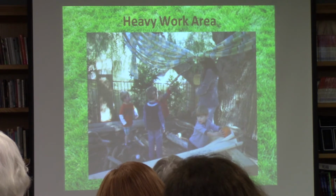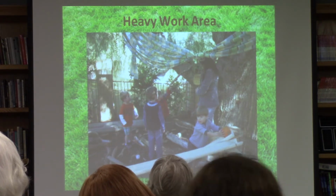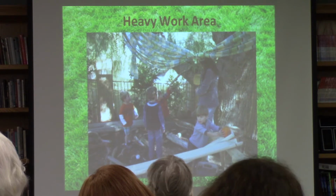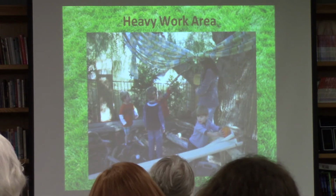This, I think, happened in October. And you can see this little boy. His plan is to see how fast he can get that pumpkin down. And he's got all the gutters. He's got a big plan. And there's lots of science going on there. This is science for a 3-year-old.